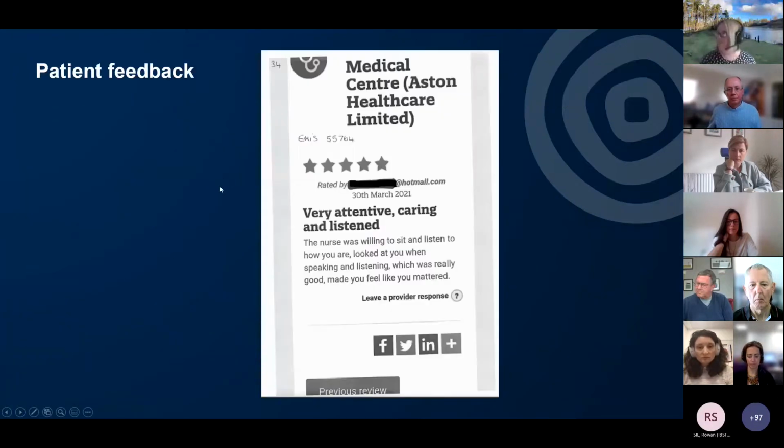I just wanted to highlight some patient feedback that we've had. So as Alex mentioned earlier, one of the main feedbacks we've had is around the educational side of these reviews. The patients really loved that the nurse had time to listen to them and explain in more detail about their condition and about their medication. So that's something that we felt was a really, really nice aspect of this approach.